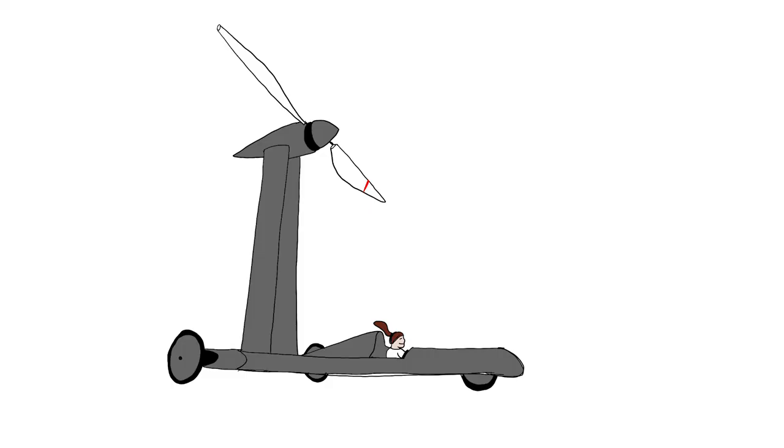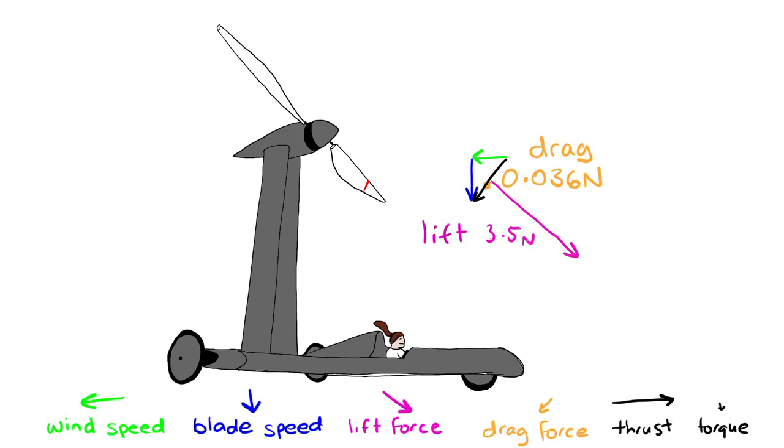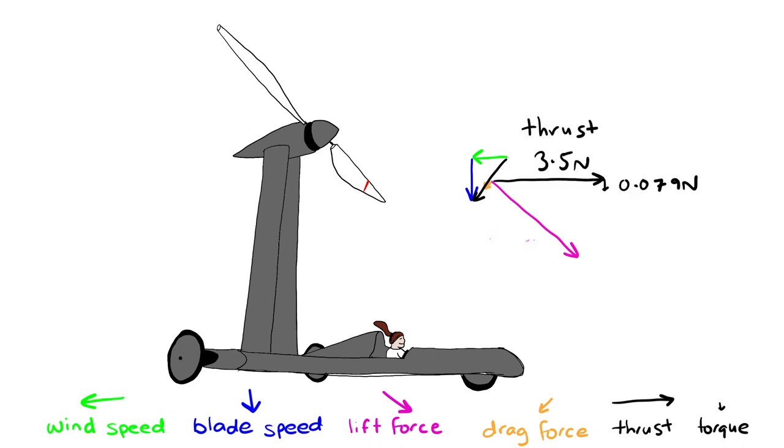So when we take a look at a single section, about 3/4 of the way along the blade, you can see that the relative wind speed that the aerofoil sees is much faster than the tailwind. And the lift force is much, much, much larger than the drag force because we're using a really nice aerodynamic profile. And even the component of the lift force in the direction to push the cart along, the thrust component, is a lot bigger than the component that's trying to slow the blade's rotation, the torque component. That's the part that needs to come from the wheels.